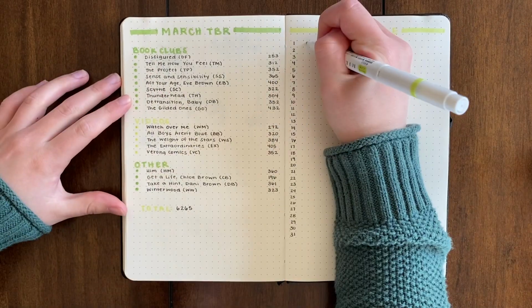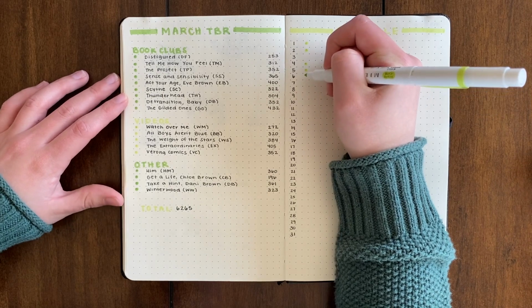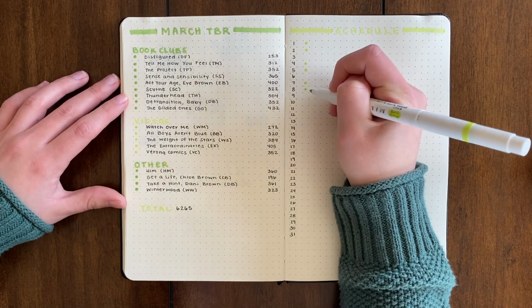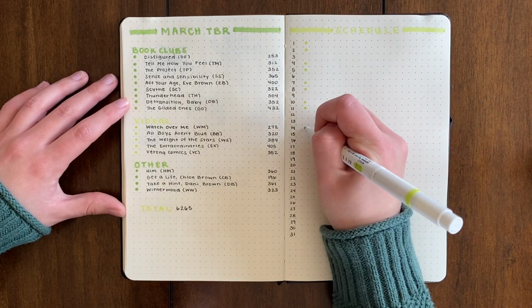There is a bit of a method to my madness this month, as I do have the Tinkerbell Readathon in the middle of the month, so I did account for that when I was planning out my books, and all the books that I will be reading during that readathon are in the middle from the 6th to the 20th when that readathon is going to be taking place.